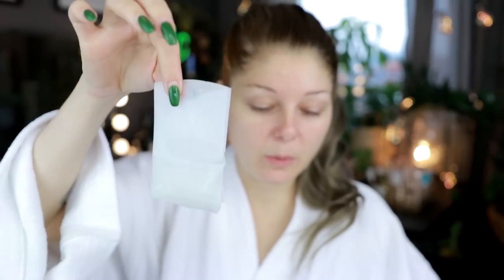I love Korean sheet masks. They're usually so, so good. So let's try this on. There we go. You are supposed to leave this on for 20 to 30 minutes, so it's a nice prep before. If it wasn't so hard to fix my hair while having a sheet mask on, it would have been perfect to put the sheet mask on while doing my hair.